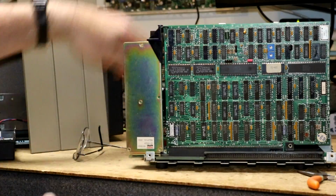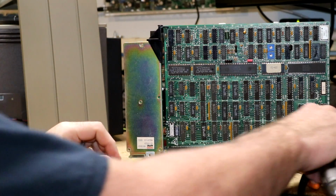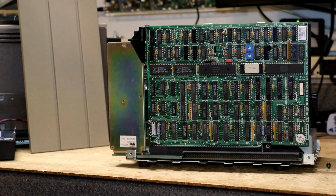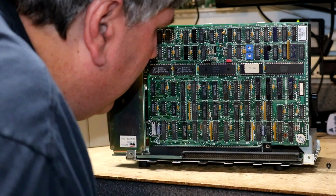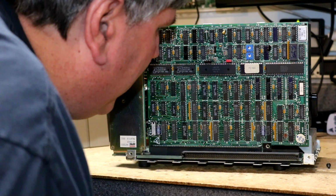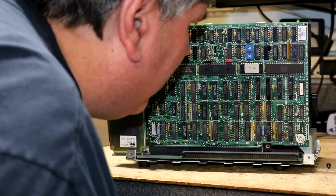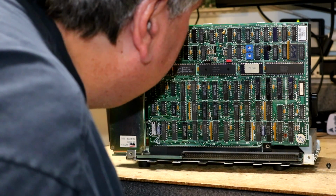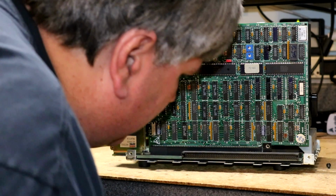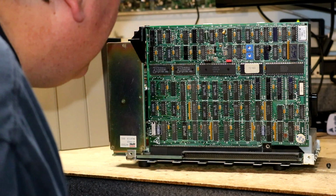So over on this side, you see that clearly? We've got the controller board. What all is on this board? Got a WD2793, that's probably a controller chip. A WD1010, that's probably another controller chip. Generally looks like a nice clean board, looks to be in good condition. Don't see any issues with that.